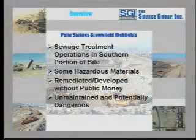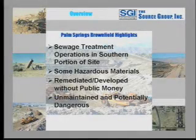Kind of an overview here. Part of the landfill had some sewage treatment operations. They spread the sewage, and then once it was desiccated, they took the remnants of that and used it for agricultural purposes. And so that wasn't a big operation. That was live for a short period of time.